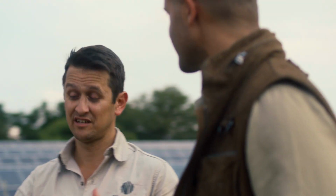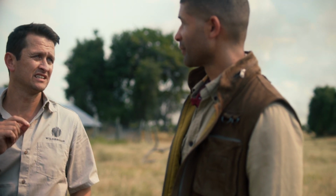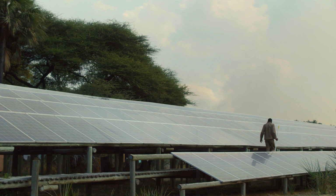We're very blessed in Botswana with many hours of sunlight throughout the year. The solar array you see here generates 99% of the camp's electricity. There's 700 panels here, and they push out 200 kilowatts of power for the camp, which is sufficient.